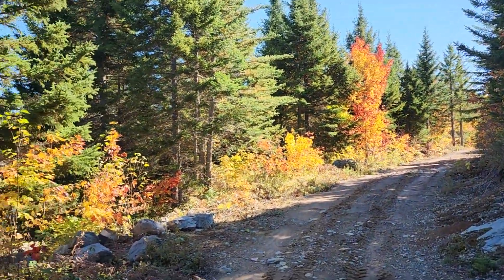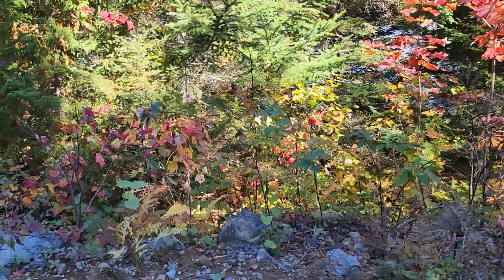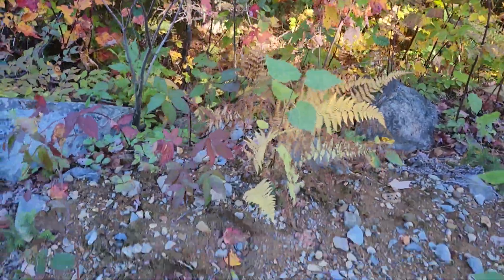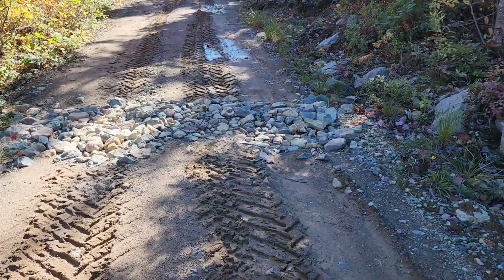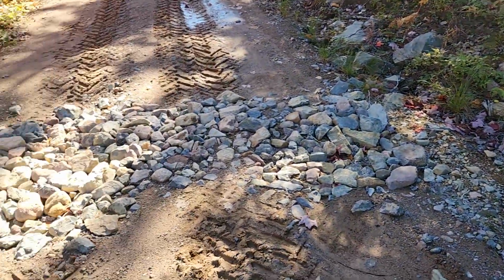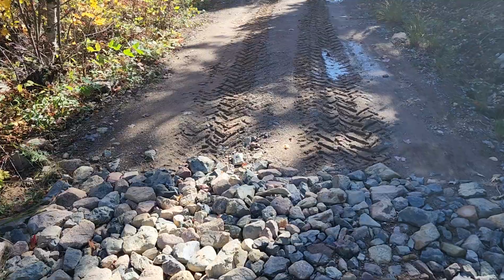Some more red and yellow. There's a neat red one. I see the moose have been in here eating this down quite a bit. Some moose tracks. Got a little ditch made here. We have water running here all the time. It's always wet. There's another big boulder, big nugget. I think that took me 20 minutes to get that out of the middle of the road.